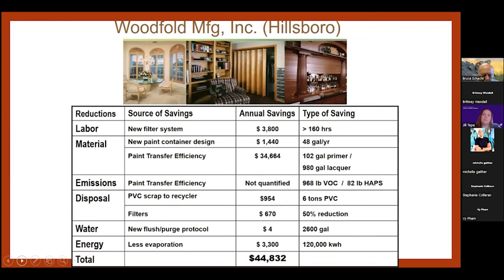Once we do these walkthroughs, we typically provide a report, and then we work with the company to do some implementation. This is not a wood manufacturer, I know, but Woodfold Manufacturing in Hillsborough was just a great case study, and they really dug in. We got new filter systems in their paint booths. They were wasting about 2 inches of paint at the bottom of their pans because they couldn't get the paint to come out with the existing equipment that they had.